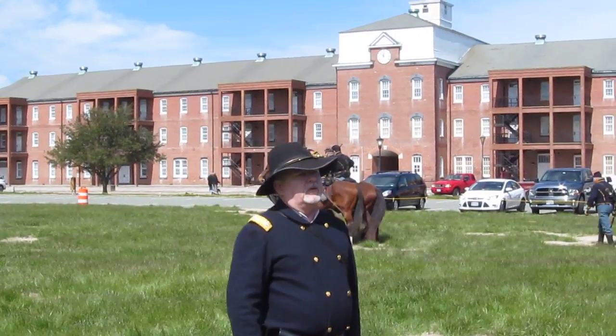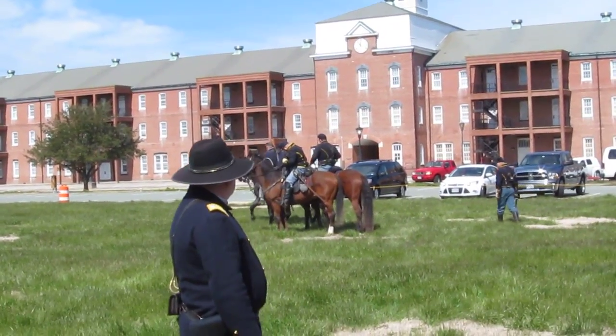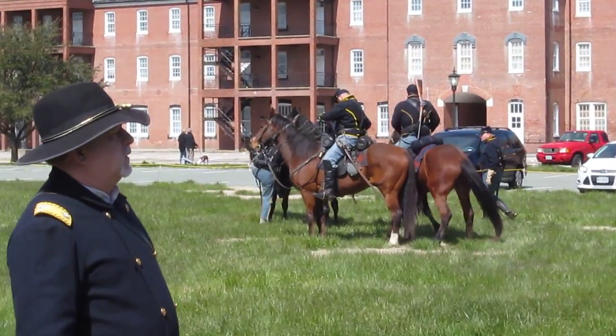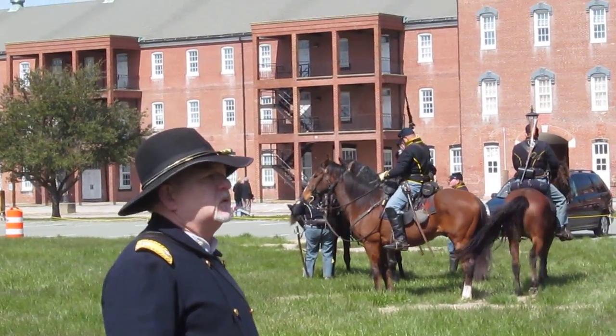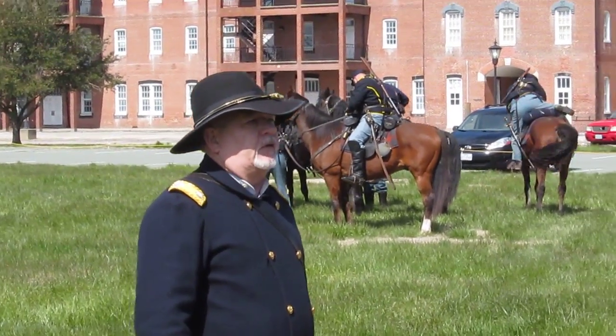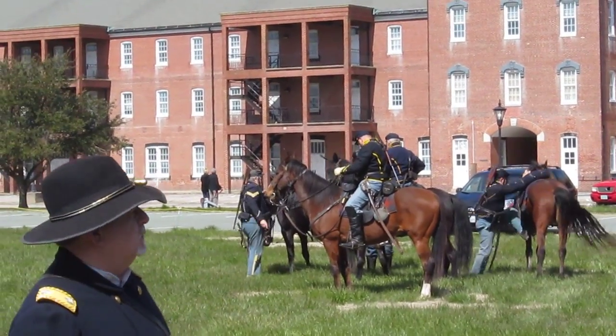Demonstration with a dismounted firing. Remember what I said, the primary weapon now is that carbine. It's not the pistol, it's not the saber, really it's not the horse. It's that rifle. Which once again, was very accurate out to 150 yards. Beyond that, it's good.